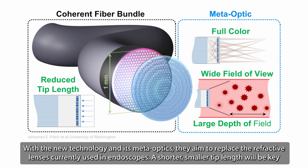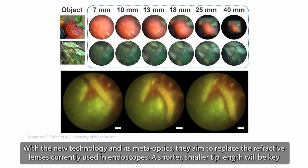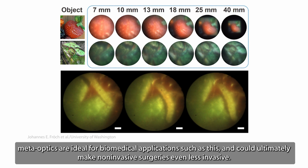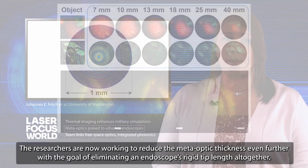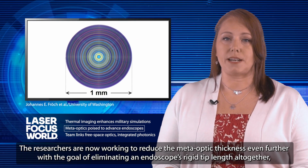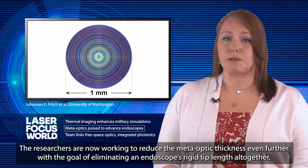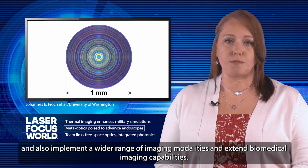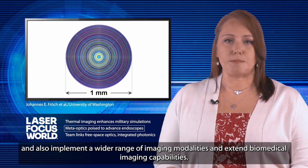With the new technology and its meta-optics, they aim to replace the refractive lenses currently used in endoscopes. A shorter, smaller tip length will be key for enhancing endoscopic procedures, the researchers say, because it can access previously inaccessible regions. At less than a micron in thickness, meta-optics are ideal for biomedical applications such as this, and could ultimately make non-invasive surgeries even less invasive. The researchers are now working to reduce the meta-optic thickness even further, with the goal of eliminating an endoscope's rigid tip length altogether, and also implement a wider range of imaging modalities and extend biomedical imaging capabilities.